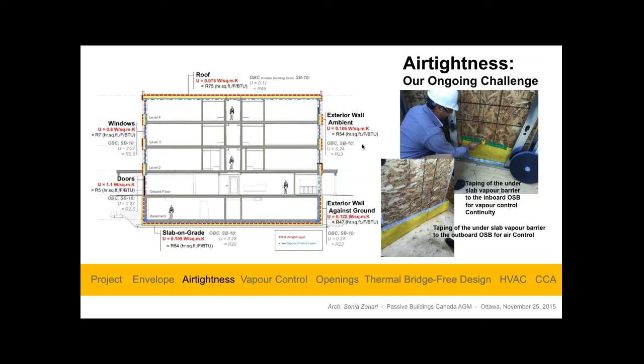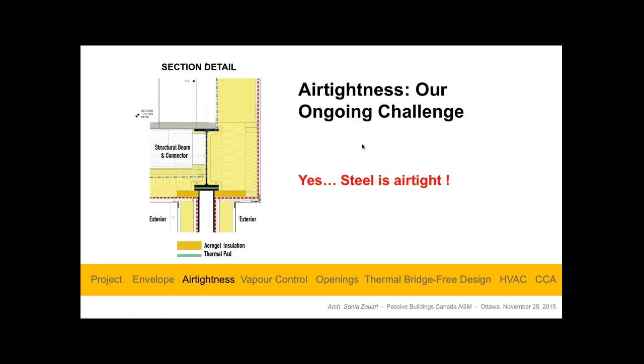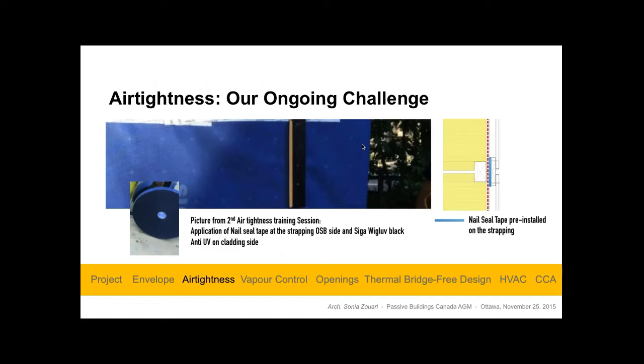So the airtightness at the elevator pit is provided by a self-adhering high-density waterproofing membrane. We're using here the Suprema Colfin ICF. And airtightness at the structural penetrations is maintained by taping to the continuous steel structure elements. Any fasteners, nail penetration is prepped with nail seal tape to maintain airtightness.